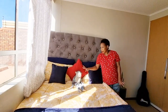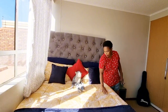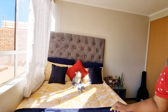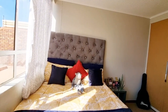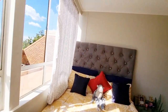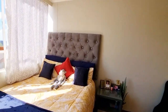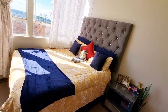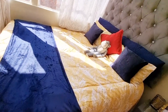I'm done with the room. The bed looks so nice, but this daddy's got some crazy. I just want to fix them now. The room looks so pretty. I hope she's going to like it. You guys, it's so pretty. Look, it looks so beautiful.